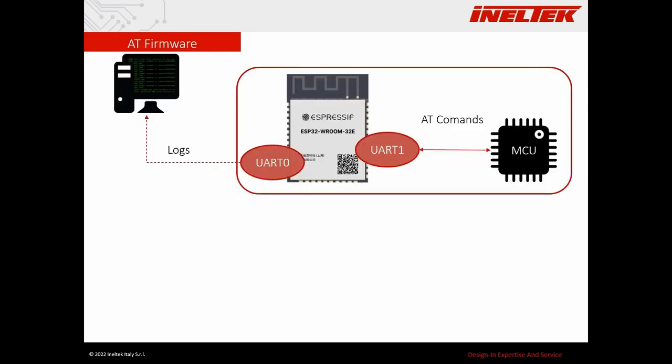So here you can see a simple setup for the AT commands. You can connect your MCU through UART1. You can, if you like, read some logs through UART0. And then you can send the commands. The ones that you see here are the commands you need to set up a transparent serial connection through a Bluetooth SPP profile. So it's very easy, it's very fast.